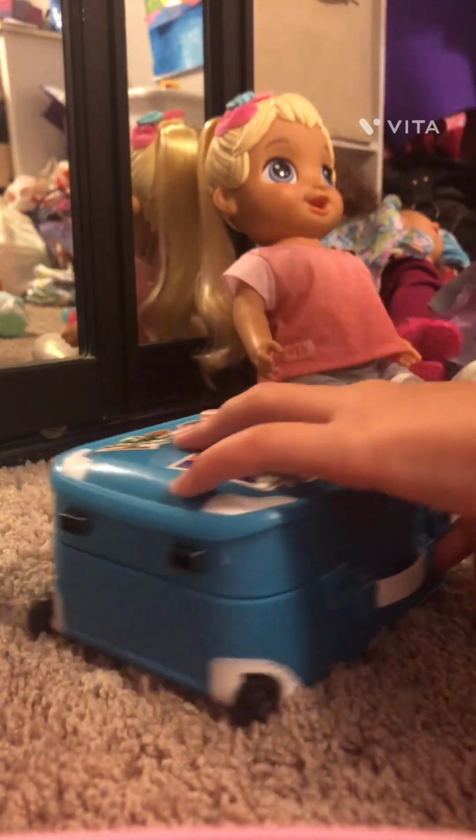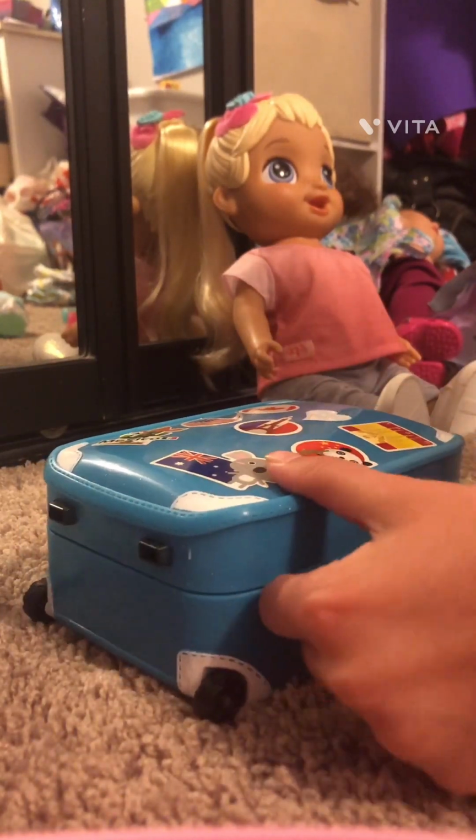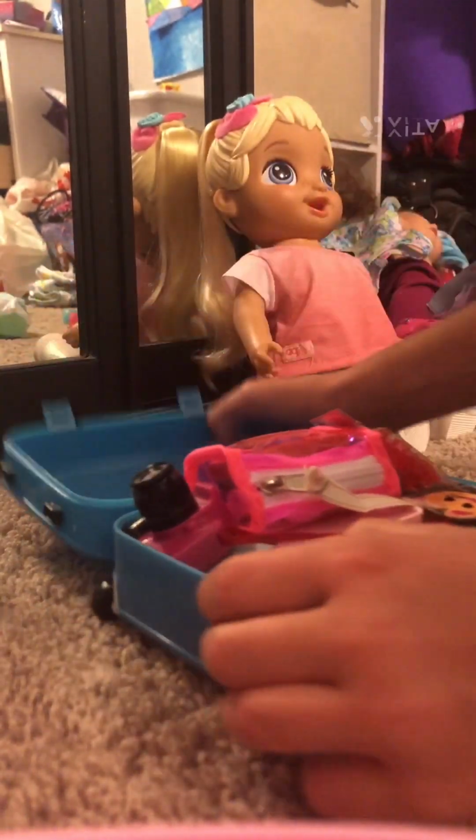Today I'm going to be opening this and seeing what American Girl doll things lie inside of it. And I only like it because it's miniature, and I love mini things. So, let's see what's in it. Okay, so I'm gonna open it up, see what miniature beauty lies.